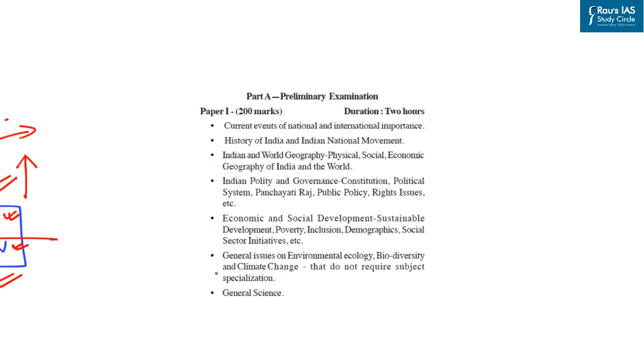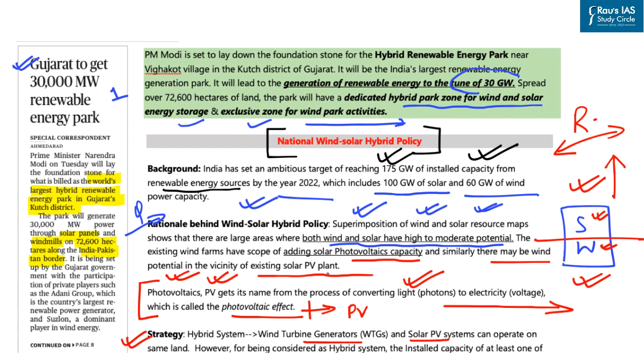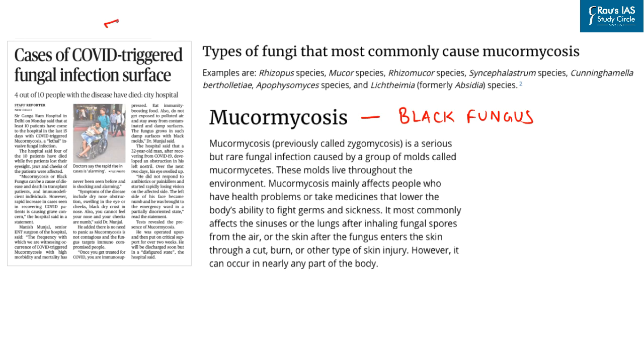And in your prelims, this topic gets covered under general issues on environmental ecology as well as general science. With this discussion, let's move to the next article. The next news to be discussed appears on page number 3.